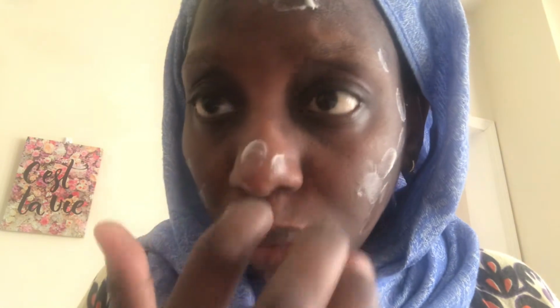combination formulation. So I'm gonna just put that. My hands are clean, so I'm just gonna use my fingers to apply. And this is for my acne and the hyperpigmentation. I don't know if I should continue with the Curology. I want to wait and see if I'm gonna continue with it.